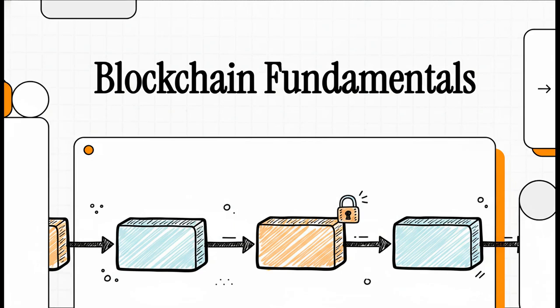Okay, so you hear the word blockchain thrown around all the time, right? It's connected to everything from crypto to digital art. But what on earth is it really? Well, today we're going to cut through all that noise and get to the heart of it, the fundamental ideas behind this technology and why so many people think it's going to change, well, just about everything.